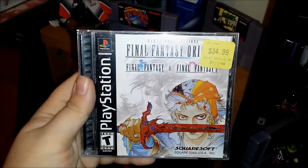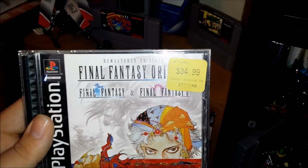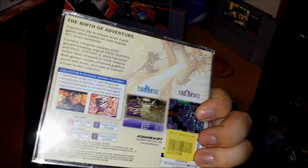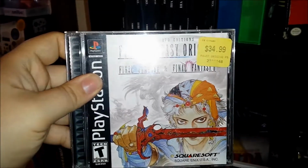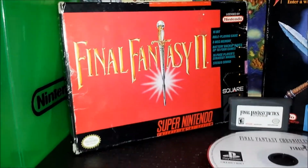And last but not least, Final Fantasy Origins, which is Final Fantasy and Final Fantasy II. This is my original copy, as you can see, that I bought from EB Games when it was released for $35. And I love this game. Now, unfortunately, when I bought this game, I did not realize at the time, because I was into Final Fantasy, but I didn't realize there was discrepancies, that the Final Fantasy II on this disc is not that Final Fantasy II. That this Final Fantasy II is Final Fantasy IV on this disc. I did not know that.